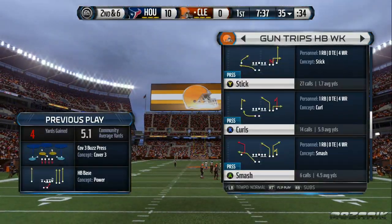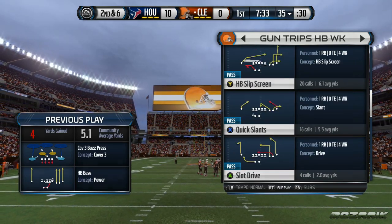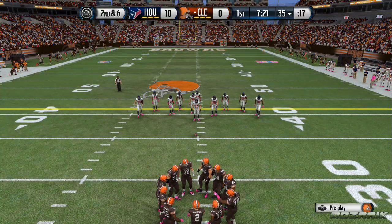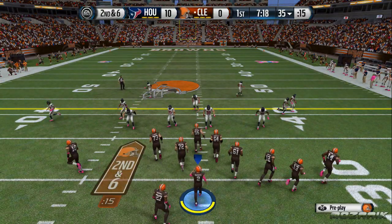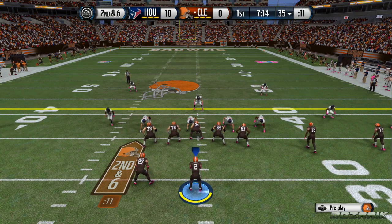Here's how the Texans defensive lineup. They are fourth in the NFL against the run. And it'll be second down and six after the running play on first down. The Texans set at the line. Dime package. Blue 10.